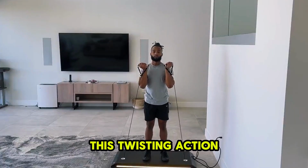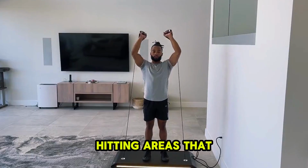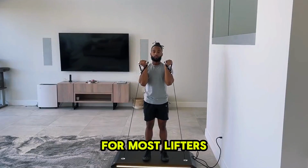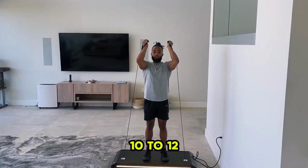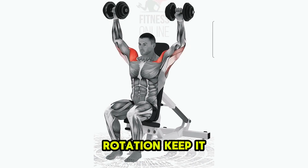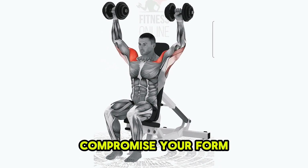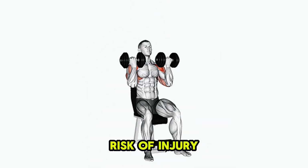This twisting action forces your muscles to stabilize through a wider range of motion, hitting areas that a regular press misses. For most lifters, 3 sets of 10 to 12 reps with moderate weight is ideal. Don't rush the rotation, keep it smooth and controlled. Too much weight or speed will compromise your form and increase the risk of injury.